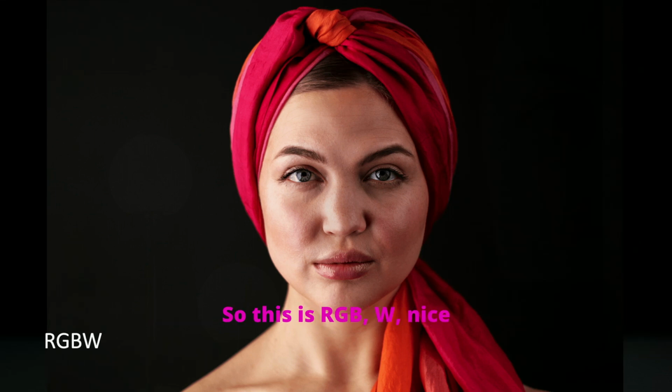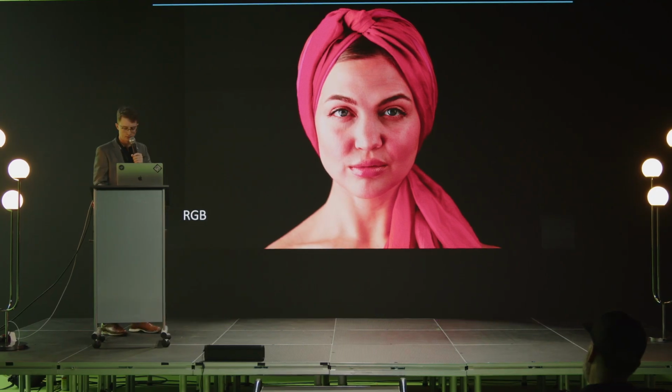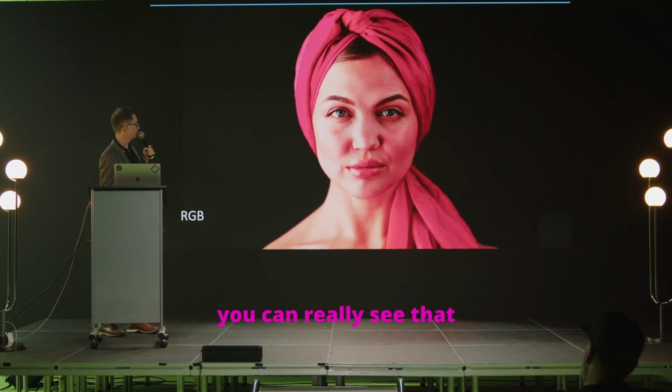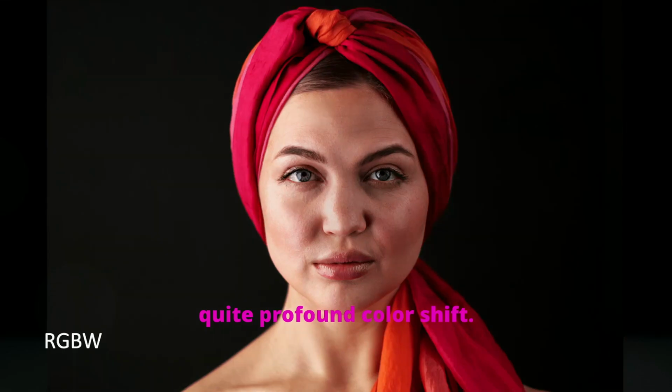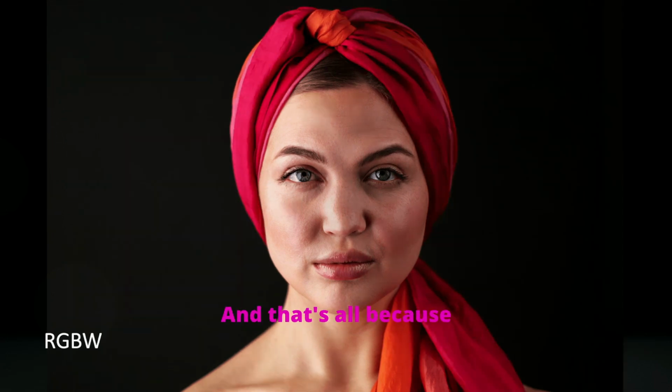So this is broadband illumination: nice smooth look, quite natural colors. Now I'm going to flip to what we're actually getting at the moment. This is what it looks like under RGB. And if I just switch back and forth, you can really see that quite profound color shift. The skin looks really unnatural. Red is massively overhyped, and that's all because of these discontinuities in the spectrum.